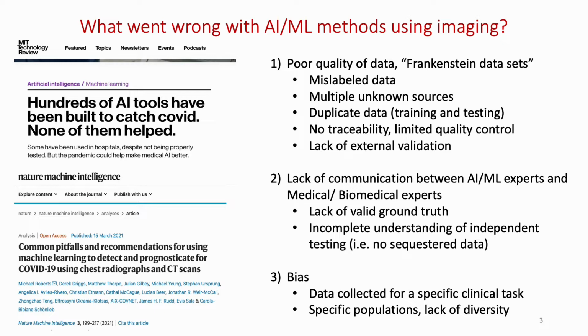Why? Well, perhaps there is poor quality of data in these Frankenstein data sets with mislabeled data and multiple unknown sources. Also, the existence of duplicate data where there's leakage between training and testing. Perhaps a lack of communication between the AI experts and the medical imagers and medical physicist experts, with lack of valid ground truth or incomplete understanding of how to test these systems. And also biases. Perhaps the data were collected for a specific clinical task or a specific population.